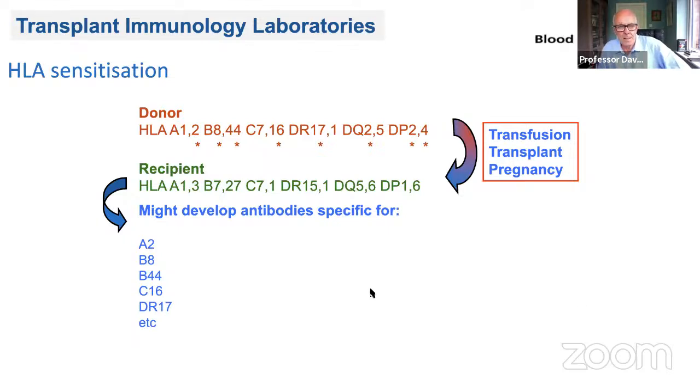Well, as I mentioned, we can form antibodies if we're exposed to non-self tissue. So here's a case I've identified, a recipient in green who has a particular tissue type written there, a donor above in red. I've marked the mismatches in with asterisks. So perhaps a transfusion from the red donor into the green recipient might stimulate antibodies against these mismatches, the A2, B8, B44, C16, BR17, etc.